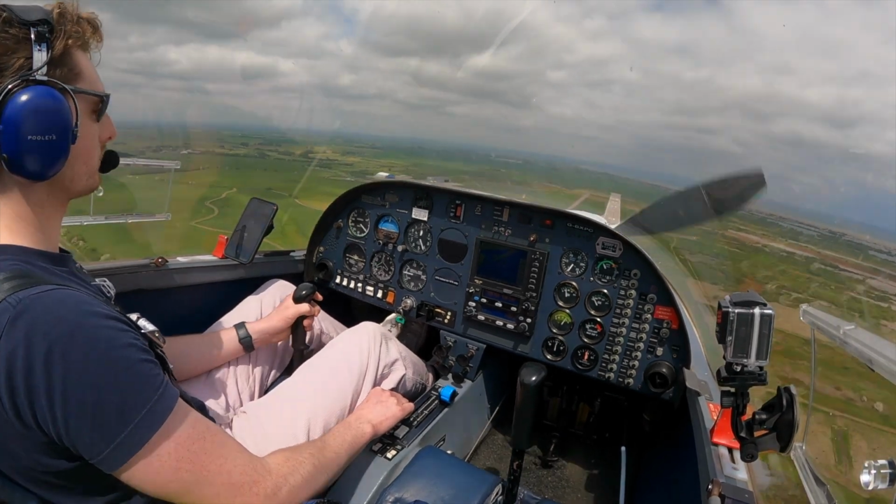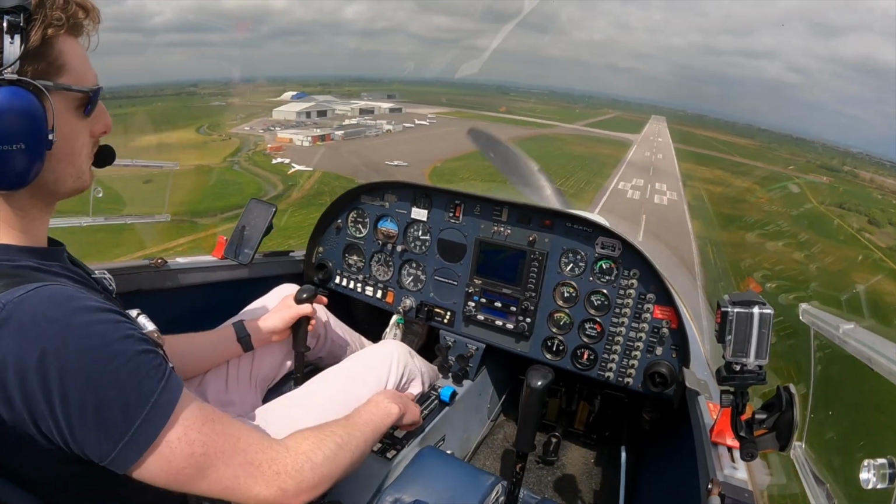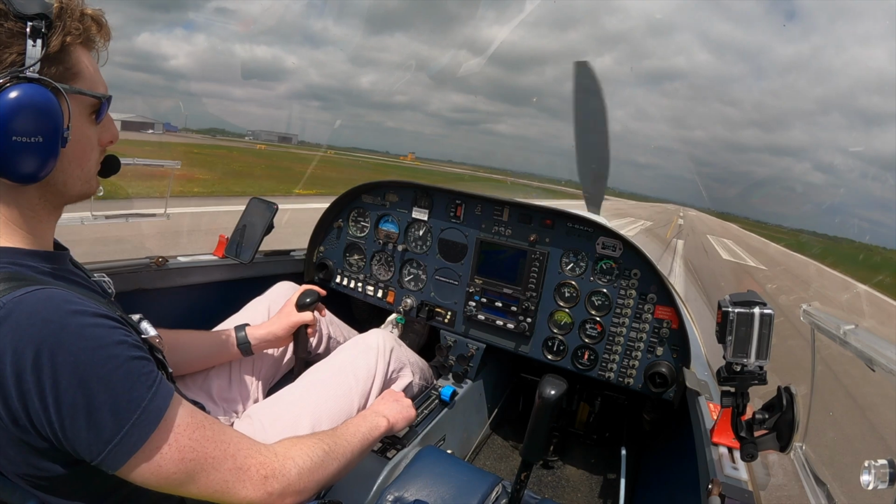Again. But actually, looking back, it worked out okay, as the turn for the taxiway wasn't too far away from where I ended up. What's that phrase? I paid for the full runway, so I'm gonna use it.